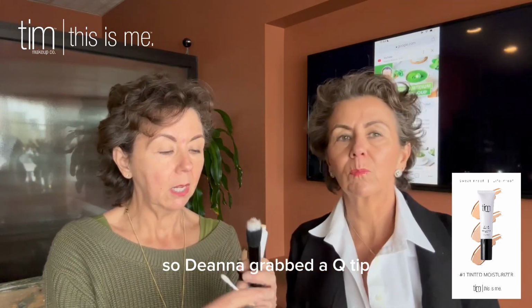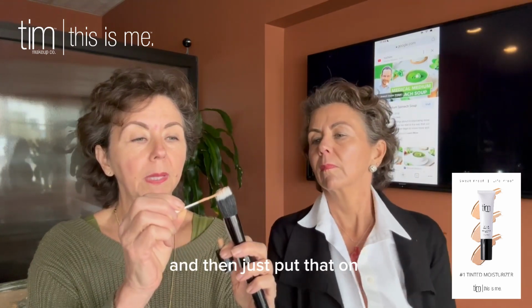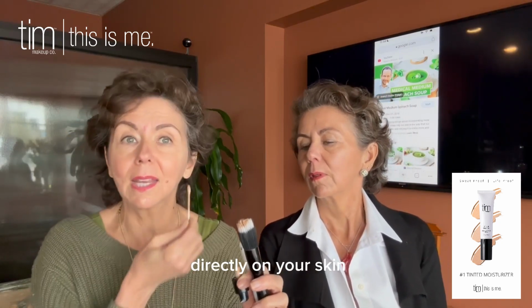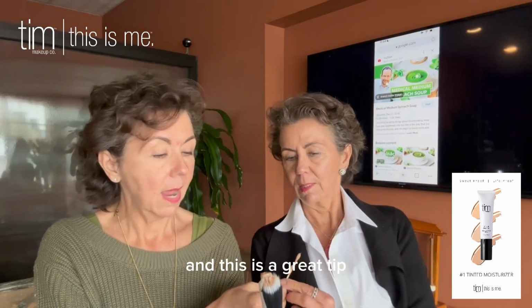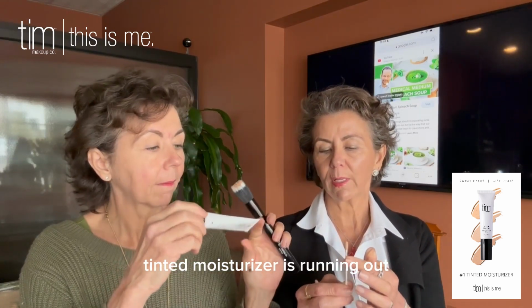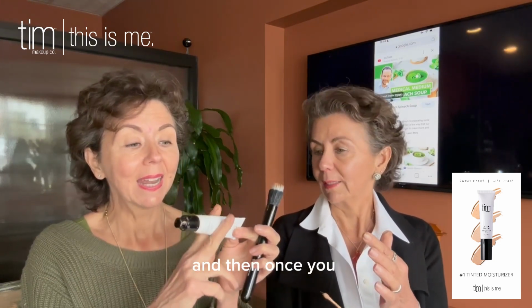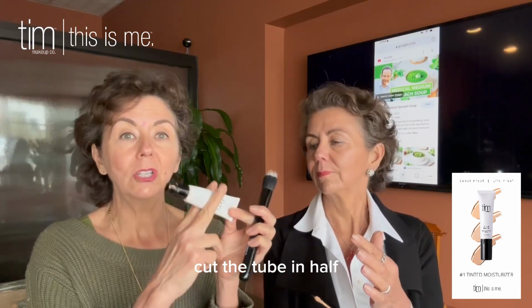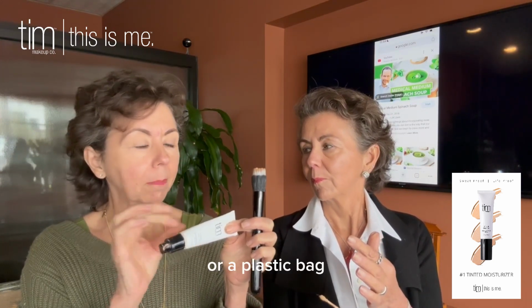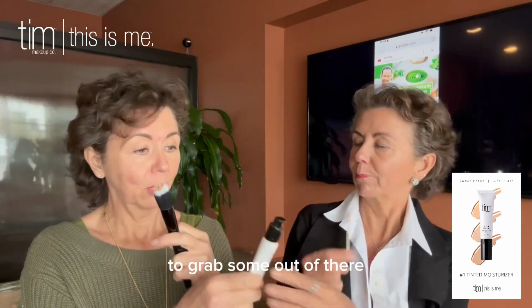So Deanna grabbed a Q-tip. I'm going to stick the Q-tip in the tube and get some up, and then just put that on the end of the brush, or you can just do it directly on your skin. So that's another way. And this is a great tip to remember: when your Tinted Moisturizer is running out, you get 2 to 3 more weeks out by doing that. And once you can't reach any more inside, you cut the tube in half and store it in a Tupperware or a plastic bag, and just use your Q-tip every day to grab some out of there.